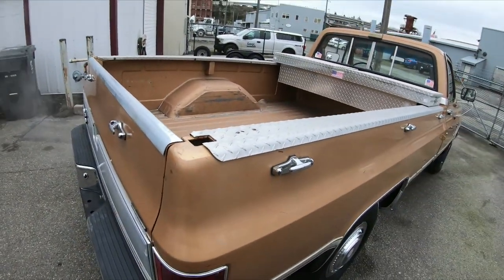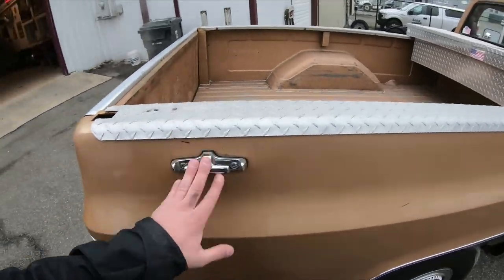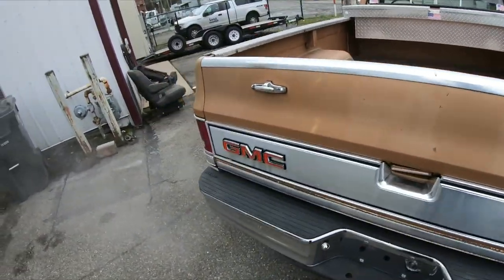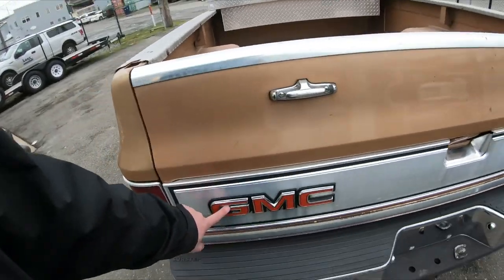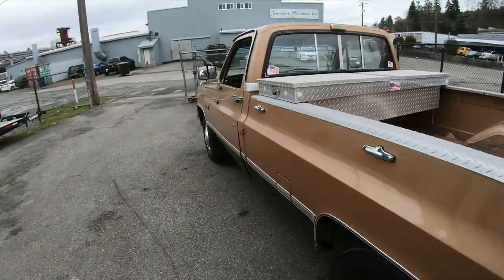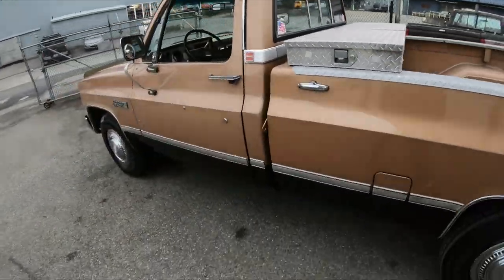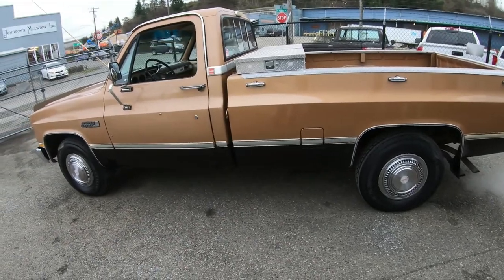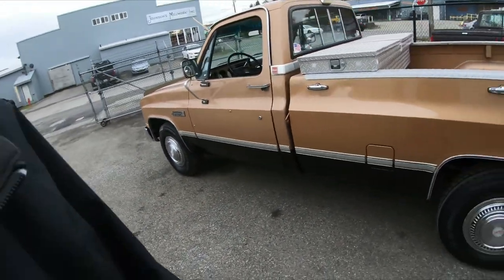Oh yeah, these are the factory tie-downs on the side of the bed and the back tailgate. I did have to buy a replacement emblem, as this one was missing. That's a replacement piece. I didn't have to buy really anything else for the truck though. Everything else was good. So let me mount the camera inside and take you for a spin around the block.